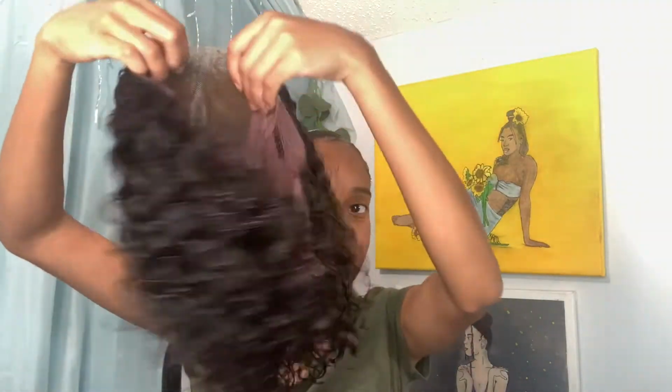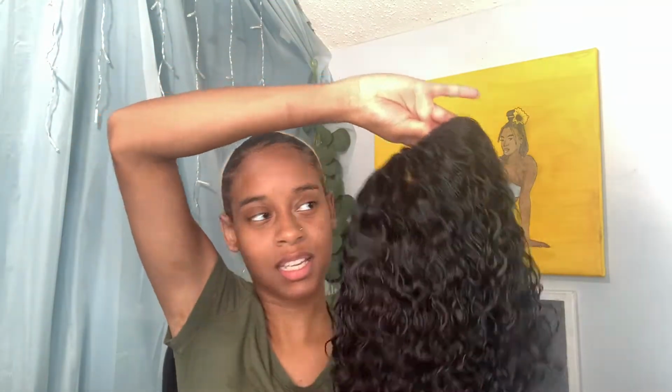Okay. And let's get into this wig. Okay, so this is how you finesse it, okay? So look at my wig. It's like a natural curly. I think it's like a jerry curl. Don't give me the line, I don't know.